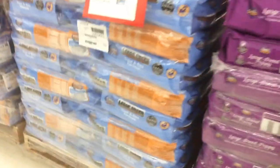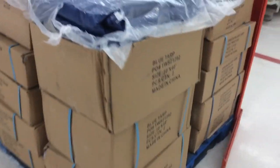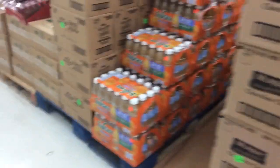Here they've got some dog food that looks like it might be some of the better brands and fewer ingredients. When they have fewer ingredients, that helps you if your dog has allergies or food sensitivities. We had one dog that was terribly sensitive to certain foods, and at the end, I think he was eating kangaroo, believe it or not. That was one of the better foods for him. You could see we had a bunch of tarps there. And I'm just looking, I'm trying to decide what aisle to go down next.